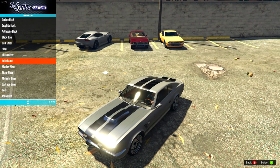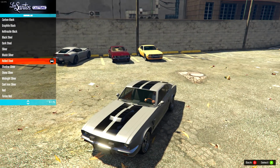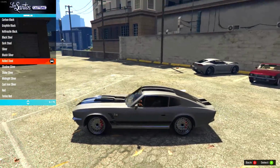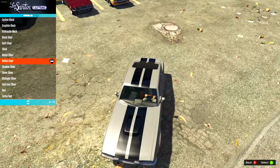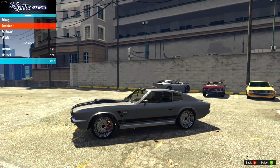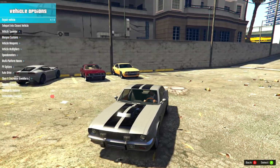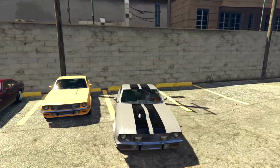So as I go ahead and change it, you'll probably notice the way the livery looks, and it becomes less shiny as well. So this is just a rolled steel. You can mess around maybe with the colors to see which one you perhaps like more, but the livery on this one does stand out a little bit more if you don't want the metal. So that's just two options, but either way, dude, freaking Eleanor is now in GTA Online, which I absolutely love.